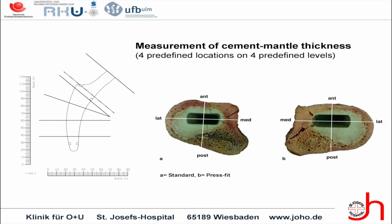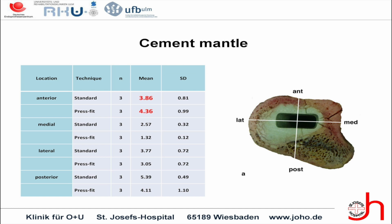We also cut our femurs on 4 predefined levels, and we measured the cement mantle thickness on 4 predefined locations. And surprisingly, we found that there's not really a thick cement mantle in the undersized group compared to the press-fit group. Because the higher pressure we apply in the press-fit group will lead to more cement coming into the cancellous bone. So actually, on the anterior side, in the standard group we have even less cement than in the press-fit group. That's because of higher pressure in the press-fit group, so that's pretty astonishing.